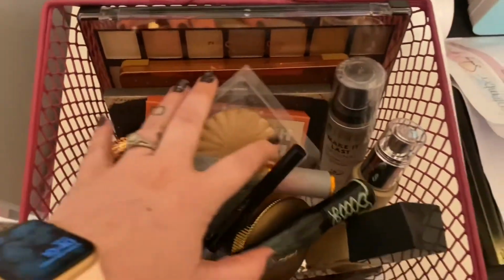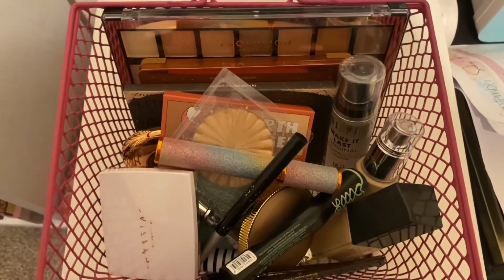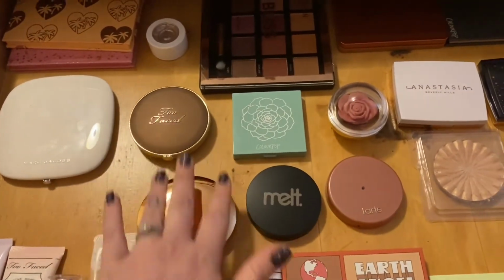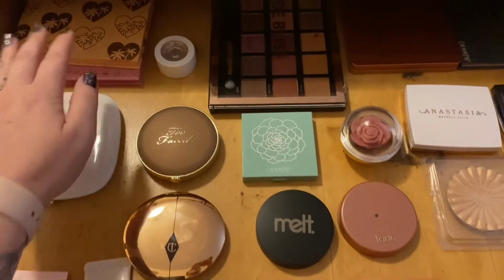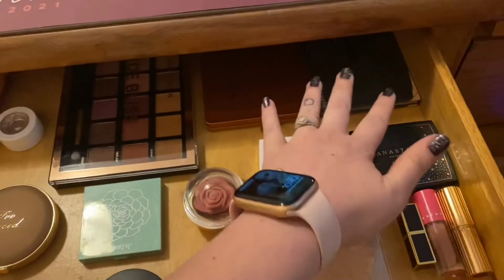Okay, so now we've got everything that we're gonna put in the drawer. Let's go ahead and put it in the drawer and then we'll see how it looks. Alrighty, so I've got everything set up in the drawer. I'm pretty happy with the layout and everything. We've got my Project Pan eyeshadows right here. Then we've got my eyeshadows up here.